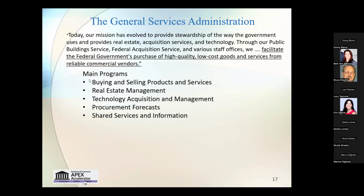Now, their main programs are buying and selling products and services, the federal supply schedules I'll talk about in a minute. They also have a real estate management group that manages buildings either leased or owned by the federal government. They have an IT group that's technology acquisition management, and this is where a lot of the GWAC contracts are. They have a site I'll point you to in just a minute, which has procurement forecasts. So what do the agencies intend to buy in the future? And then they have a variety of shared services and information that they publish on their site. But these are the main programs GSA gets involved in.